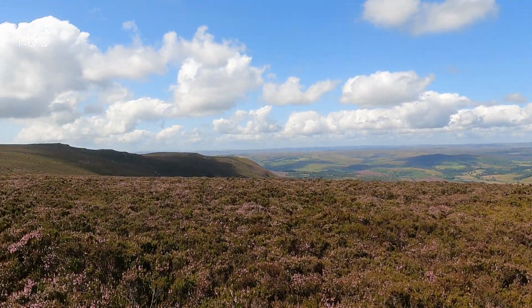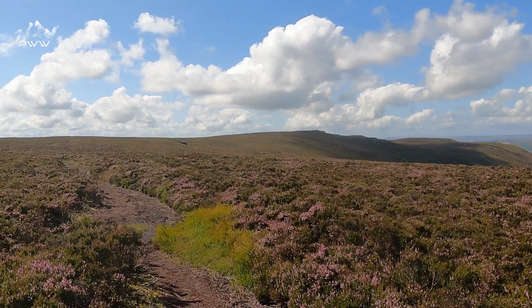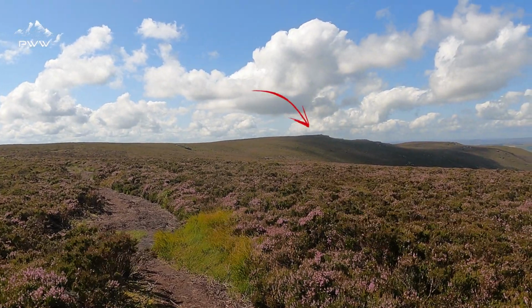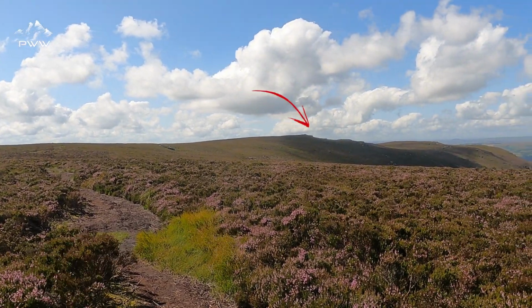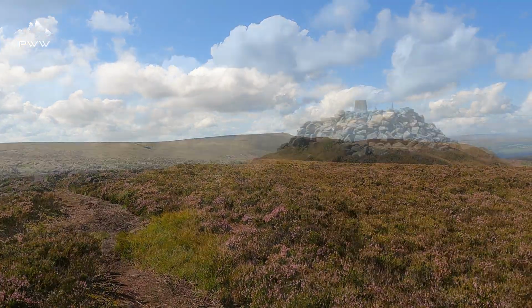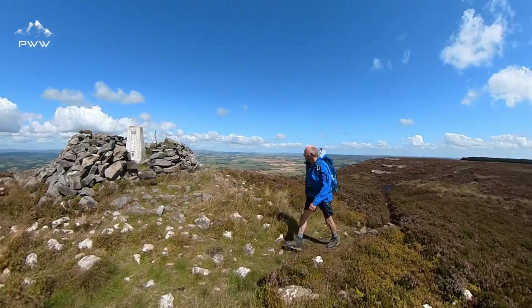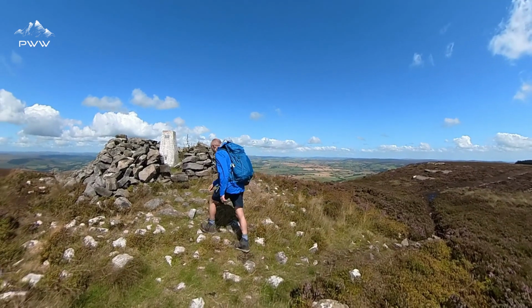Look ahead, you see we're now more in moorland, pretty much dead centre of the screen there. That's Tosson Hill, which is our Trig point, so that's where we're heading to next. Here we are, approaching the Trig point. That's Tosson Hill.